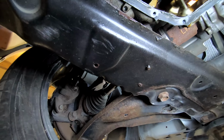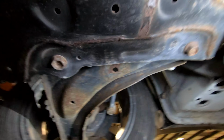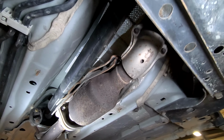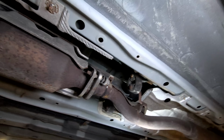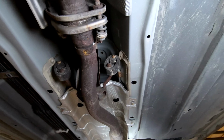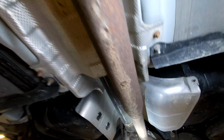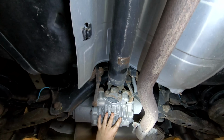Sway bar link is good, the strut is nice and dry. I don't think there's any issues there. Here's our rear drive shaft. There's the cat. Luckily the cat's still here, guys. We know people are robbing these things, cutting them off. This one is in place. That's impressive, since apparently it wasn't going anywhere for a very long time and it was readily available. Here's a resonator, or it looks like a glass pack or something. Our rear drive shaft. This is our rear differential, a little small guy.